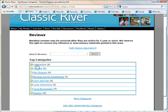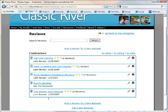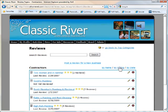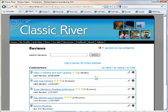I'm going to jump into one of the categories here, contractors. You'll see that within contractors, there are 5 different contractors listed. At the top of the page, you can sort by a number of different ways. You can sort by name, by rating, so you see the highest rated contractors at the top, or by date, and that date refers to the last review date. This will show the most recently reviewed contractors at the top of the page.